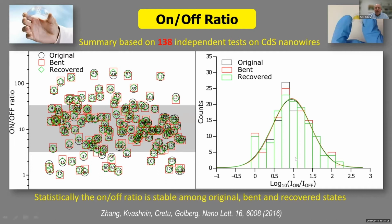So it means we can surely have a material which performs well and almost independent of whether the material is bent or not. So it goes for optoelectronics because nobody uses one single wire. Usually these wires are used in bunches, in packs. So it means you can be quite sure that your material is very reliable and very systematically produces photocurrent at this ratio.